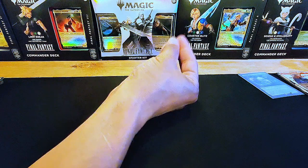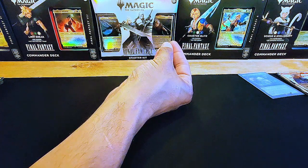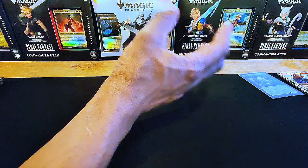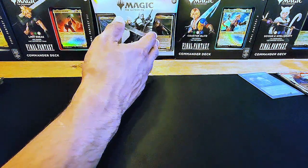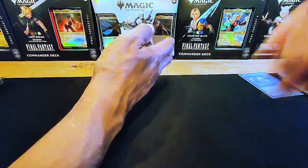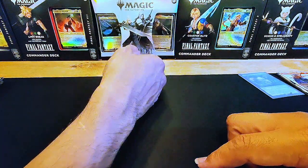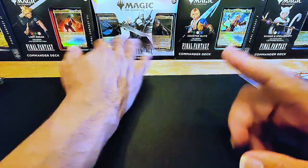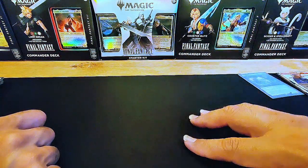And as all precons usually have, like the Arcane Signet or the Soul Ring, the images in each one are specific to the game. So I think it's great. They all have a Soul Ring, but one is from 7, one is from 10, one is from 12, and one is from 6. This is going to be beautiful to unpack. So we're going to be doing that in a later video.